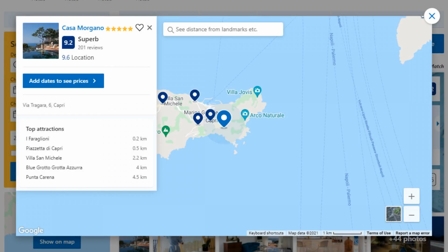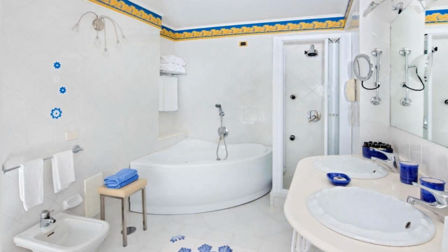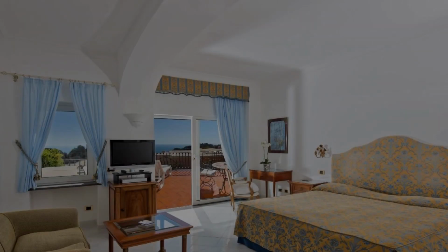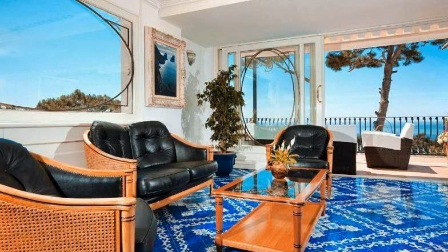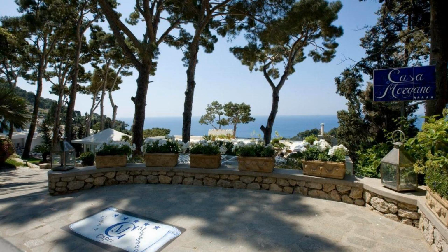Number 5. This is a 5-star hotel. The location of this hotel is superb and guests love walking around the neighborhood. Check-in time is 3 p.m. and check-out time is 12 p.m. Guests are required to show a photo ID and credit card at check-in. Pets are not allowed in this hotel.